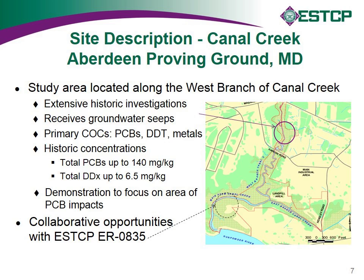Okay, so the site itself, we ended up working in a portion of the Aberdeen Proving Ground in Aberdeen, Maryland. This is a large facility, a 72,000-acre Army base on the western shore of the Chesapeake Bay. It's a federal Superfund site. The area we worked is known as Canal Creek. Canal Creek is about 2 miles long or so. It has approximately 100 acres of wetlands associated with it.